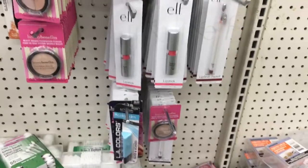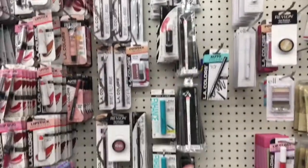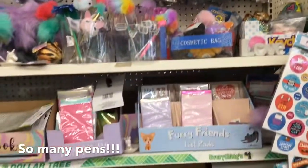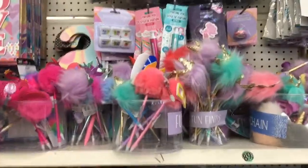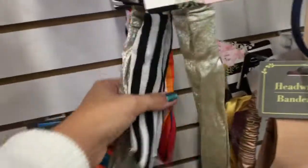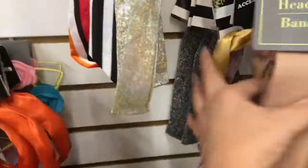And I also found a lot of e.l.f. makeup brushes and makeup, which is pretty awesome. I also found these flavored lip balms. I found a bunch of these Scunci headbands and hair ties, which is pretty awesome. They are name brand, so whenever I find it at the Dollar Tree, it's really exciting for me.